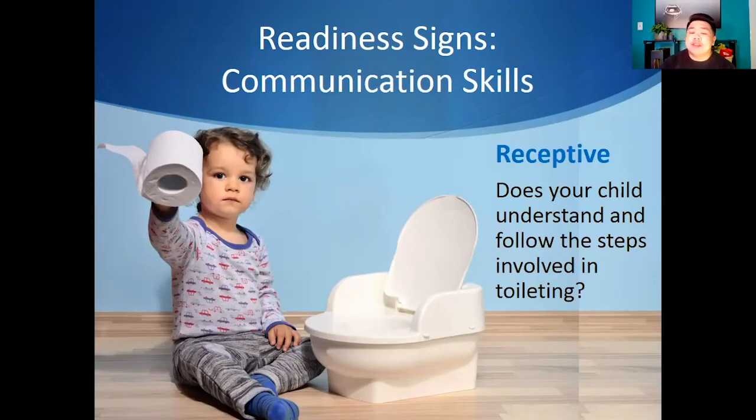We touched on this previously, but it's important that your child understands the usage of the bathroom. That when you say words like potty, pee-pee, or time to go to the bathroom, they understand that you are talking about going pee or having a bowel movement. This is what we mean by receptive communication, that a child understands exactly what they are hearing.